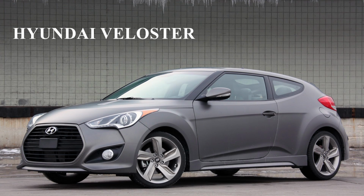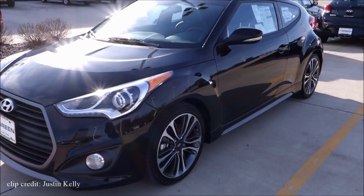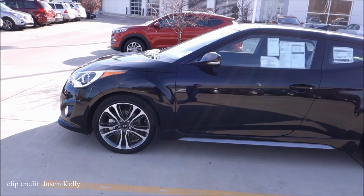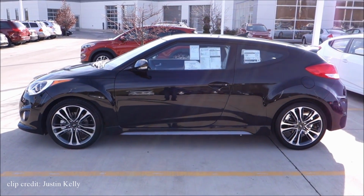The third car on the list is the Hyundai Veloster. Well, we can start with the name. Veloster as in velocity, right? Maybe slow velocity, but definitely not fast. I mean, it's gotten to the point where there are reports from owners asking others if something is wrong with their car because of the lack of performance.